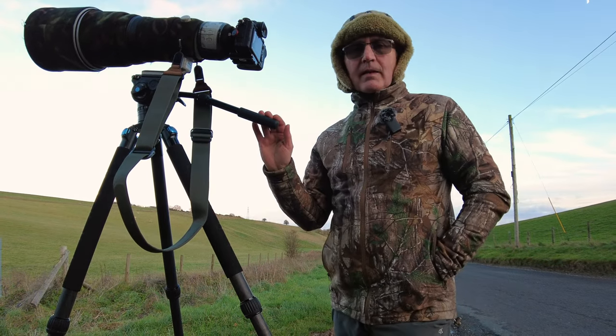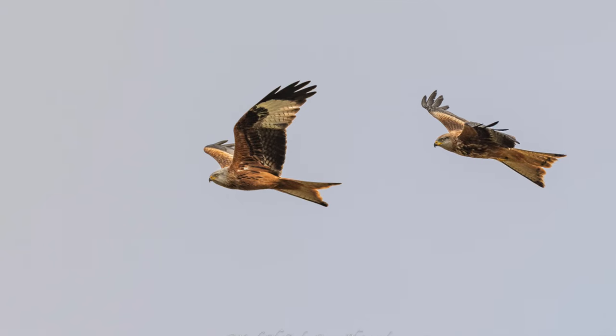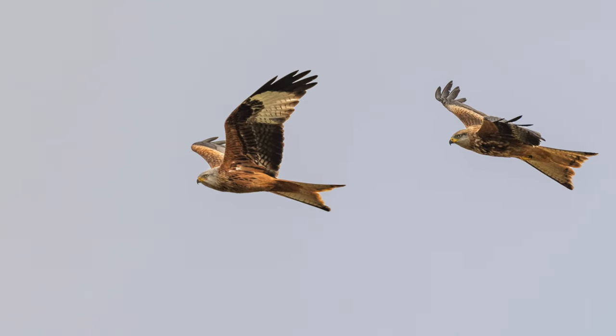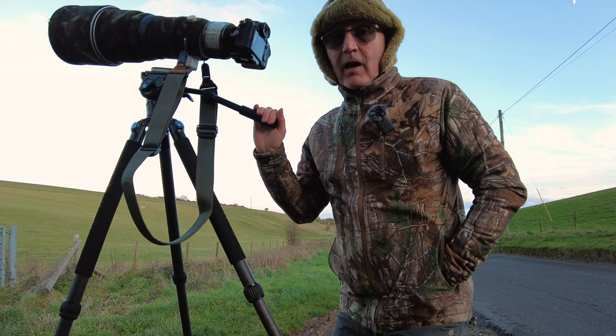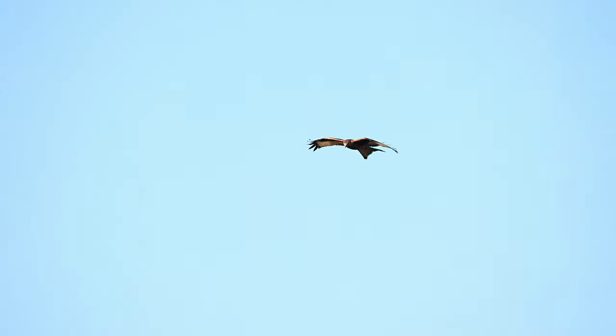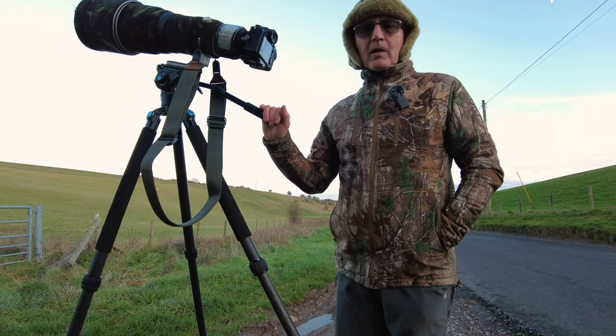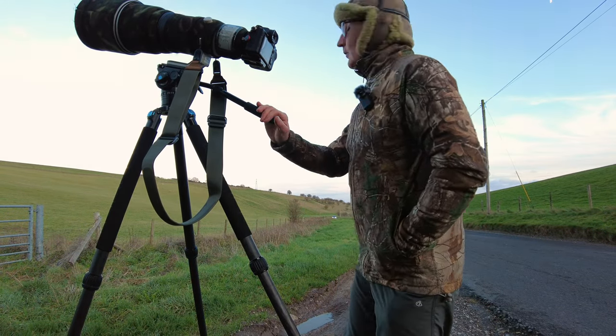Anyway, plenty of action 3 feet from the car, and we've actually been sitting in the boot. To start off with, I was photographing out of the window of the car. Excellent idea to use the car as a hide, particularly with red kites, because they're not domesticated by any means. These are wild birds, so best to approach stealthily. But after a while I got out of the car and they got quite used to me.